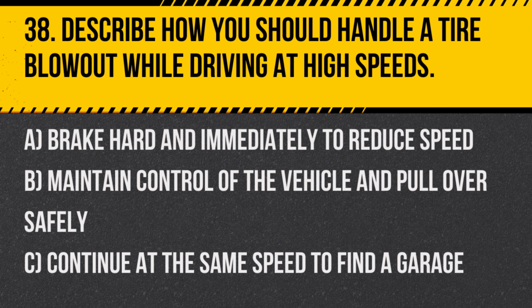Question 38. Describe how you should handle a tire blowout while driving at high speeds. A. Brake hard and immediately to reduce speed. B. Maintain control of the vehicle and pull over safely. C. Continue at the same speed to find a garage. Answer B. Maintain control of the vehicle and pull over safely. It's crucial to stay calm and stabilize the vehicle first.